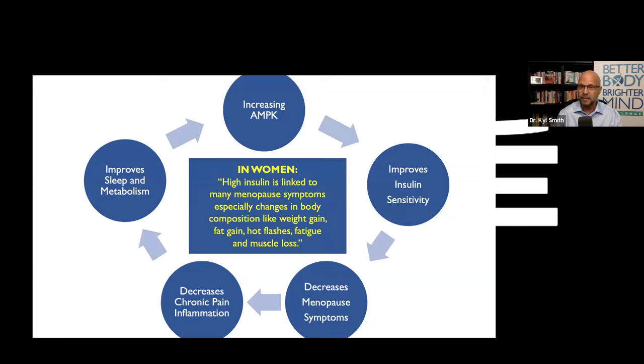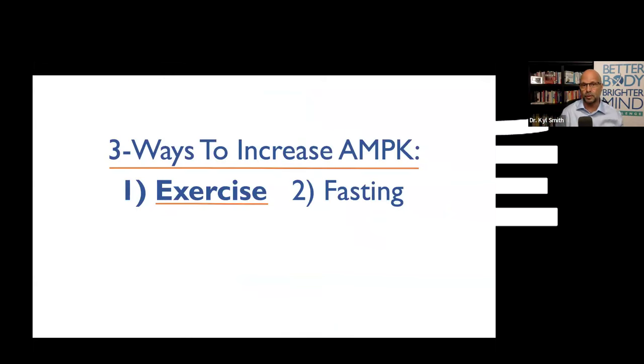When you decrease menopause symptoms and decrease insulin, left-hand quadrant of your screen, that decreases chronic pain and inflammation in those women. That improves sleep and metabolism because they sleep better. They're not tossing and turning. And that increases AMPK, and you have a positive feed-forward loop now.